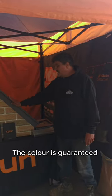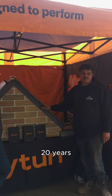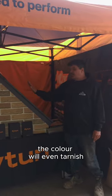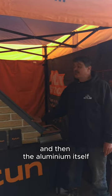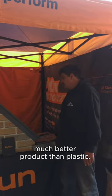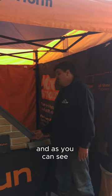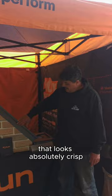The colour is guaranteed for, is it 25 years? 20 years, yeah. So 20 years before the colour will even tarnish. And then the aluminium itself is going to take time after that. But it's a much better product than plastic. And as you can see, that looks absolutely crisp.